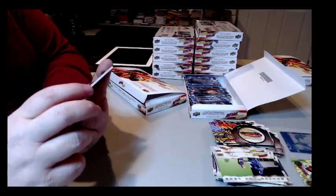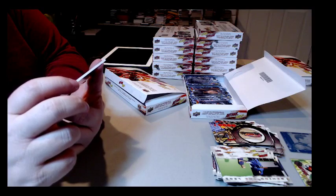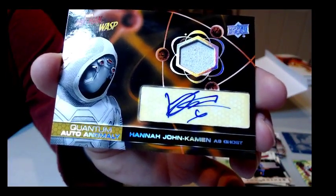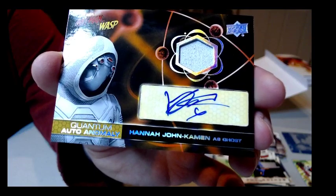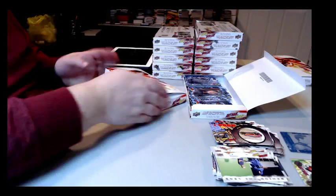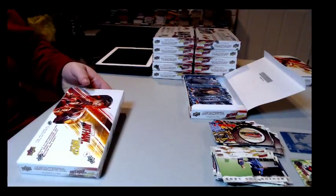Oh, what do we get here? So this is Ghost. It was Hannah John Kamen. Autograph relic. So what are the odds on the autograph relics? 1 in 480. Not too shabby. Make that one another row. There.